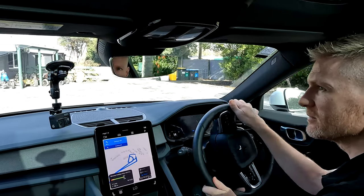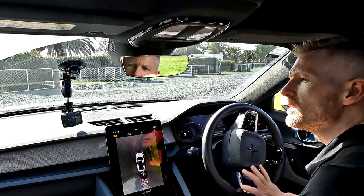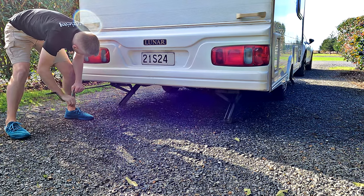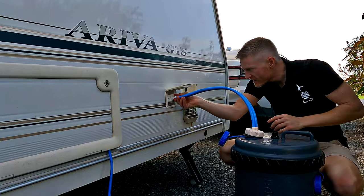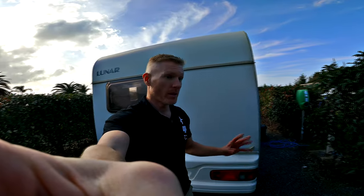Obviously, it depends on your motorway speed, and I'll look at the impact of different highway speeds on the final leg, as well as working out the totals. But for now, it's time to get my portable home all settled in and connected to power and water, so that I can have a cuppa and give you a tour of the alluring Luna Arriva GTS. Okay, we've got the water and the power set up, I hope.